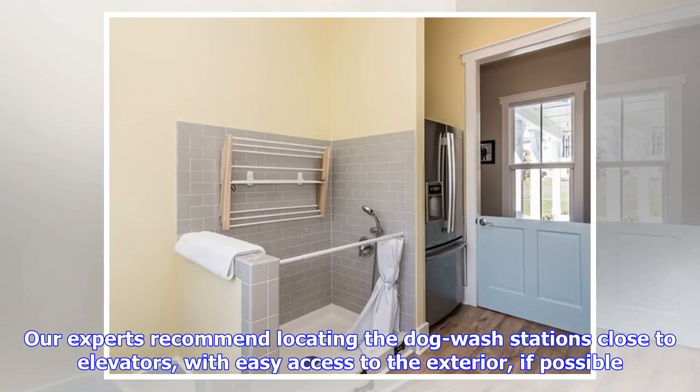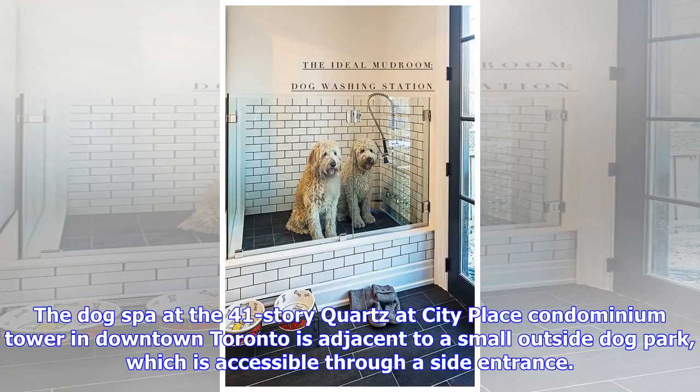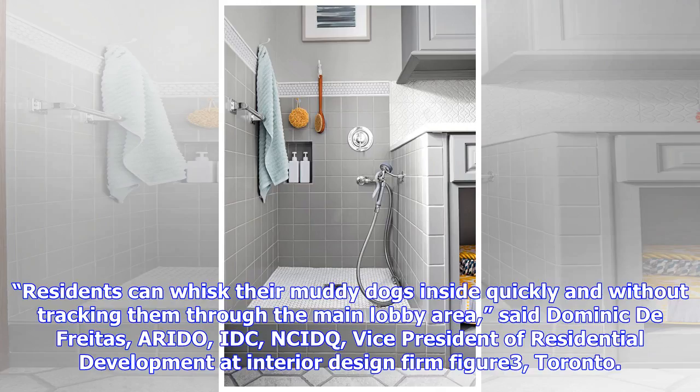Our experts recommend locating the dog wash stations close to elevators, with easy access to the exterior, if possible. The dog spa at the 41-story Quartz condominium tower at City Place in downtown Toronto is adjacent to a small outside dog park, which is accessible through a side entrance. Residents can whisk their muddy dogs inside quickly and without tracking them through the main lobby area, said Dominic DeFreitas, ARIDO, IDC, NCIDQ, Vice President of Residential Development at interior design firm Figure 3, Toronto.